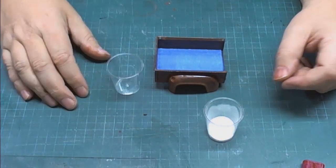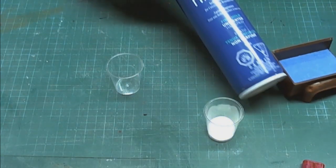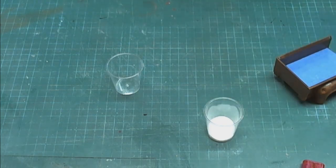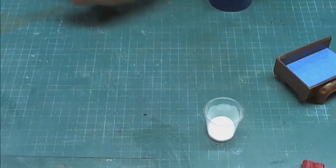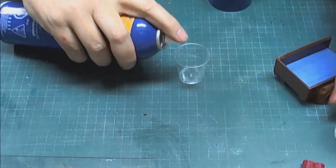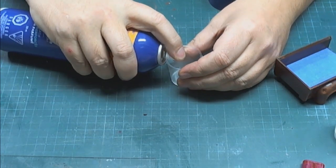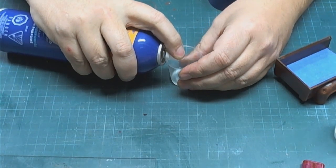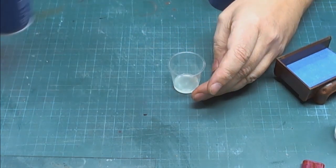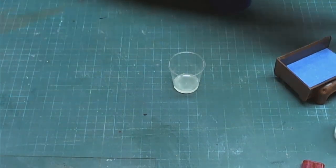So first thing we want to do is we want to take a cup. We're going to take some hairspray. We're going to decant the hairspray. The stuff that we're using is just Finesse, you know, the cheap stuff. So we're going to shake it up, and all we're going to do is simply spray it into the cup. Okay, so we get a little bit in the cup. We don't need a lot.